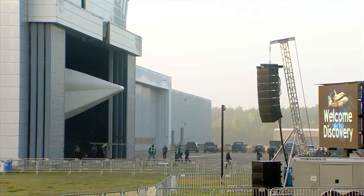Enterprise is being pushed by a tug similar to those that push back commercial airliners from the gates that many of you are familiar with. This is a practice that has been used at Kennedy Space Center for moving space shuttles around between buildings for many years.